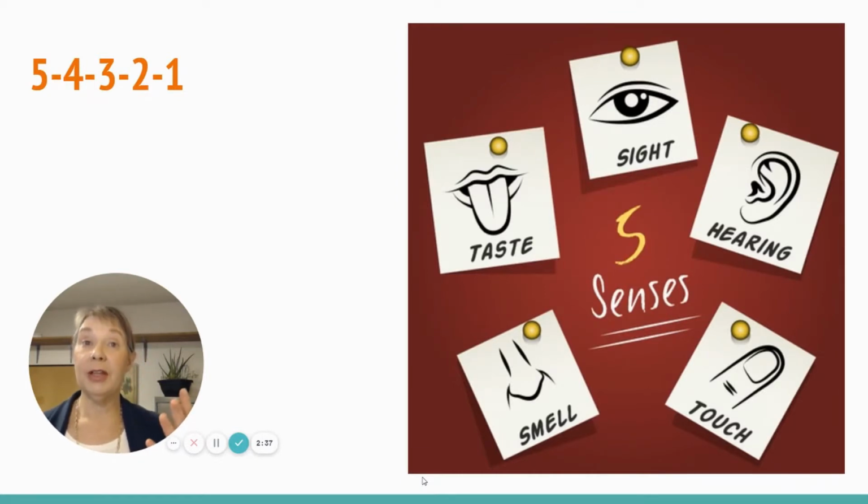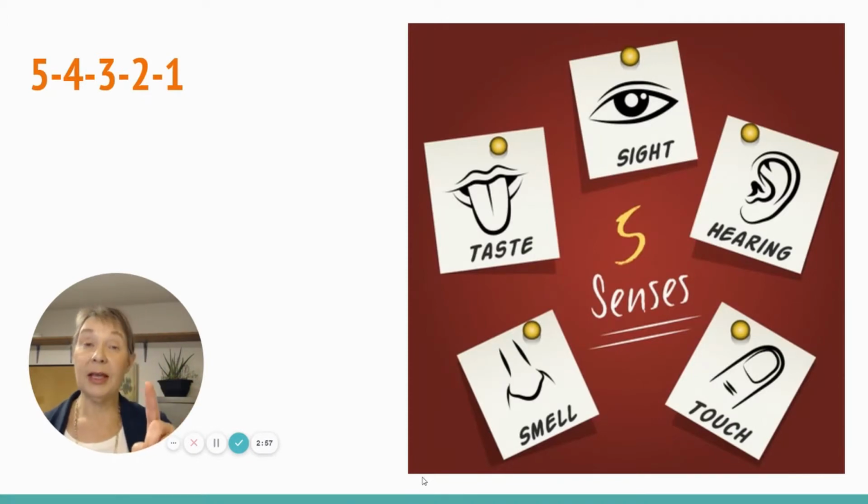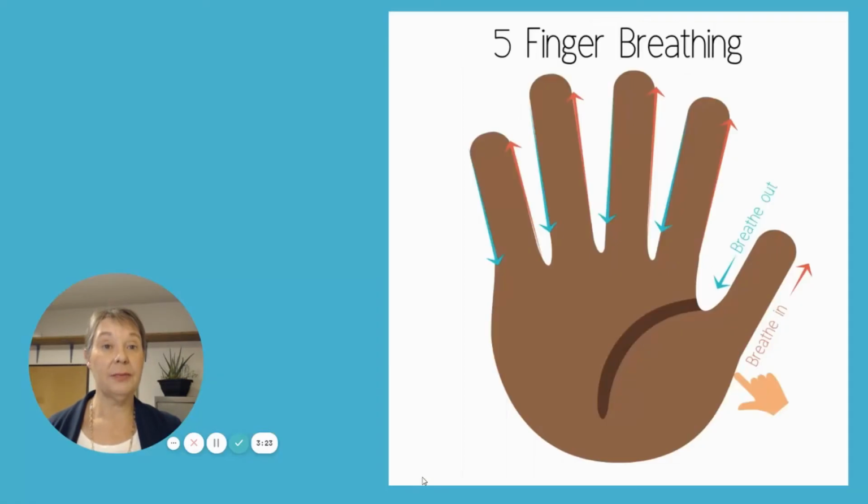And then I go to 4 different things that they can touch, that's just in their immediate area. After that, 3 different things that you can hear, and then 2 different things that you can smell or would like to smell, depending on where you're at, and then 1 thing that you would like to taste. You don't necessarily want your students going around tasting things. This helps them to just check in, use their senses, bring a focus in on both their body and also what's around in their immediate area. You can also stop at different times and have a student share what they see or what they hear, and just help them to pick up on those observations.